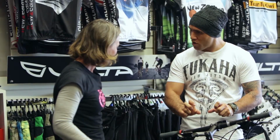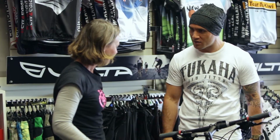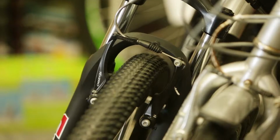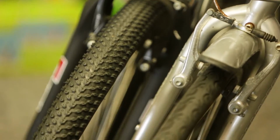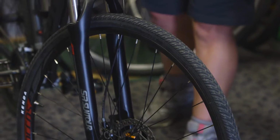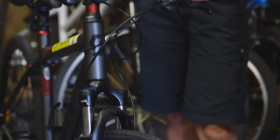What are the differences between the road cycle bikes and the mountain bikes? Because they look the same. Okay, the main difference between a road bike like this and a mountain bike is that the mountain bike will have smaller wheels and much wider, grippier tyres. This bike here has nice smooth tyres and they're nice and narrow for rolling quickly on smooth paved surfaces.